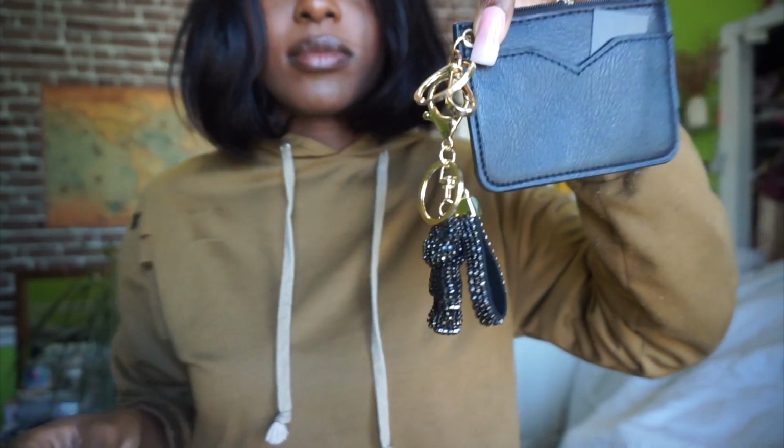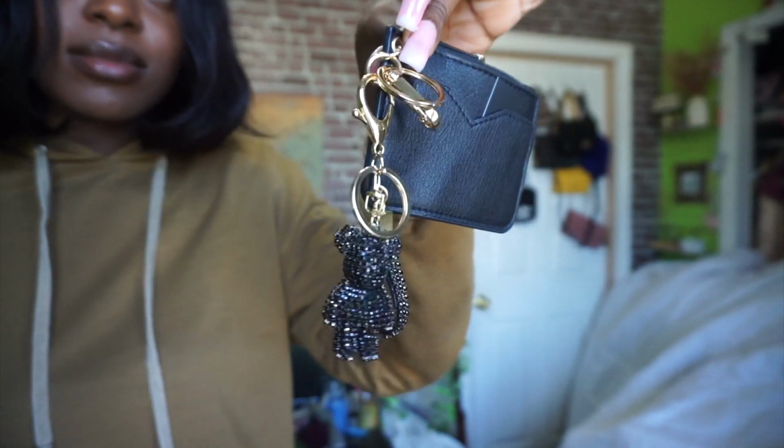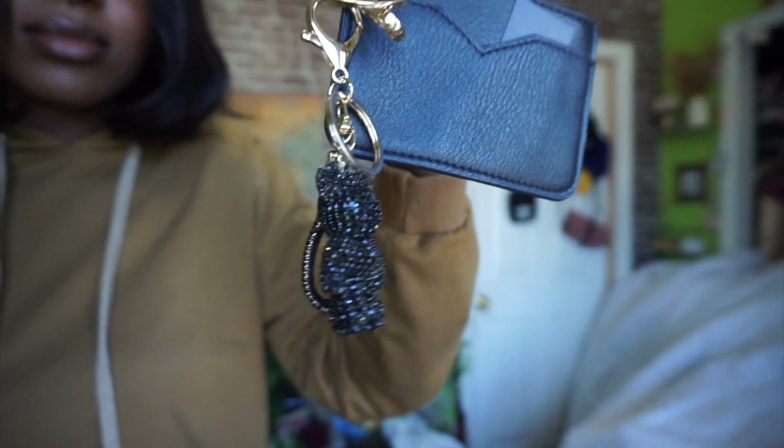So I stopped wearing headbands in like middle school, but for some reason they're back and they're cute. So I picked up this one because of the color mainly. The pearls are really girly, but sometimes I like to switch it up, you know. I got this little card holder because I'm not a fan of holding big wallets. Sometimes I just want to whip out my card and a little cash, that's it.